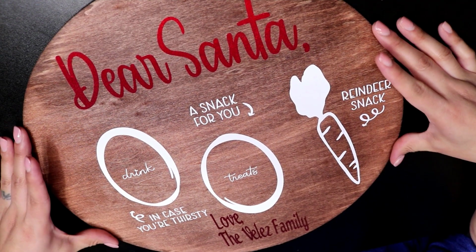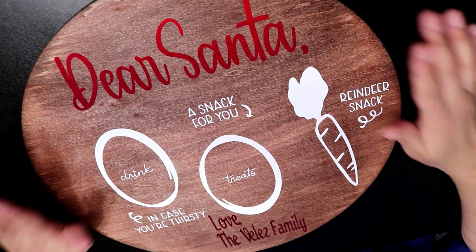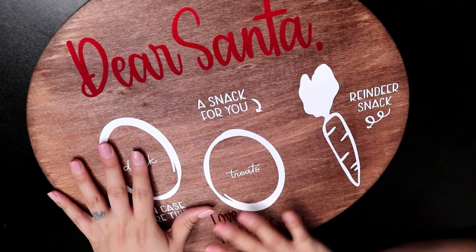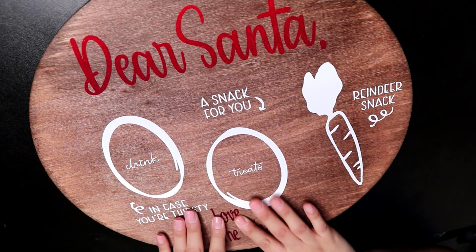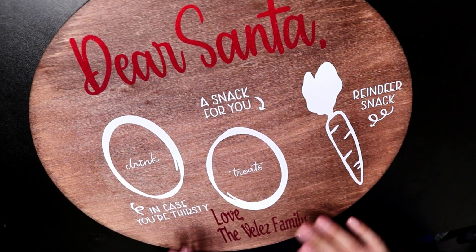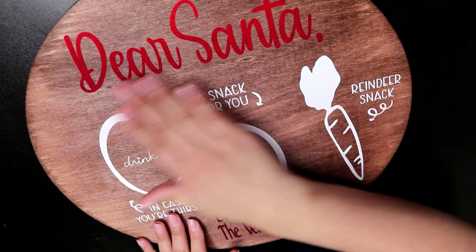This is so cute. The kids are little and they want to put things out for Santa if you celebrate Christmas. I think this is so cute, right? You just make your snacks and put the drink there and then put it down somewhere so that Santa can have it. You can customize it with your name. If it's for a specific child, or I like the whole Velez family, in case it's a family thing, you can do your own last name. And then it says, Dear Santa.